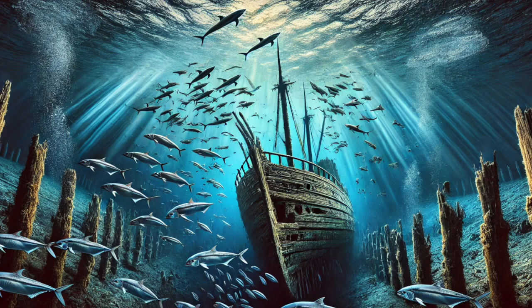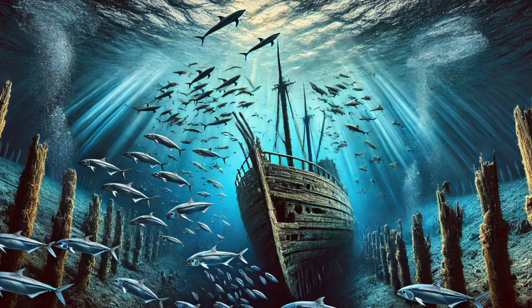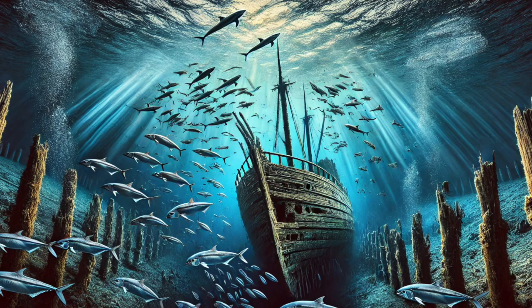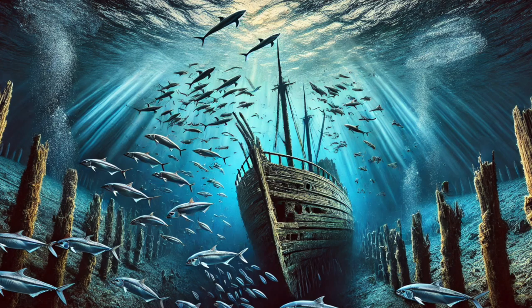So last time we left off with this incredible image: these perfectly preserved Byzantine shipwrecks, seemingly frozen in time thanks to the Black Sea's unique anoxic environment. It's mind-boggling to think that these ships have survived for centuries in near-perfect condition because of a lack of oxygen. So let's unpack that a bit further. How does this lack of oxygen, something we usually associate with death and decay, actually help preserve things?